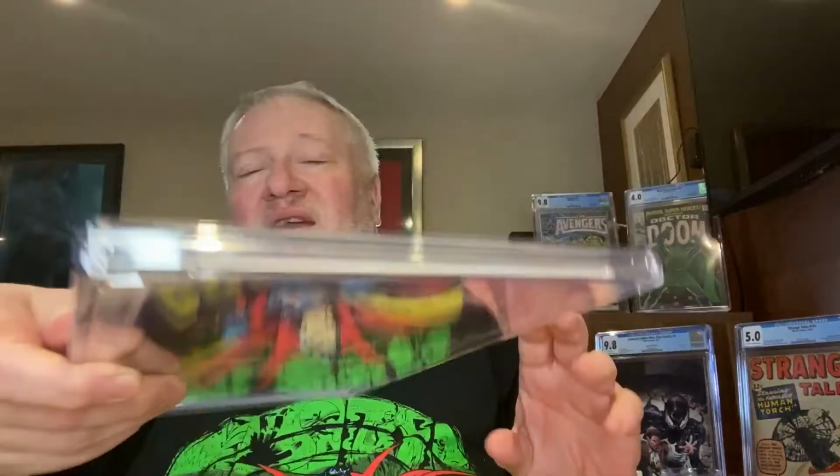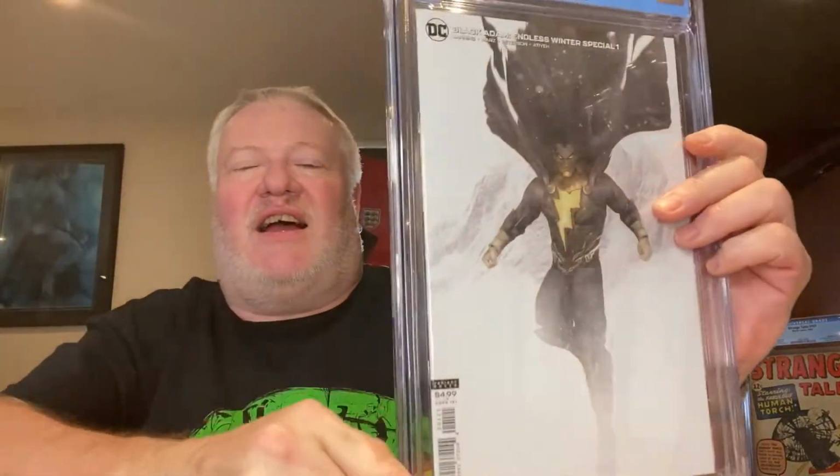Right, now we're getting to some more interesting ones. A couple of these I didn't buy on Whatnot. I bought on eBay, US eBay. This is one of my favourite Black Adam covers. This is Black Adam Endless Winter Special Number 1. It is one of the best Black Adam covers. Black Adam coming down in a snowstorm.